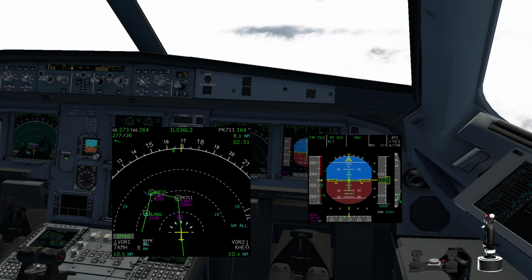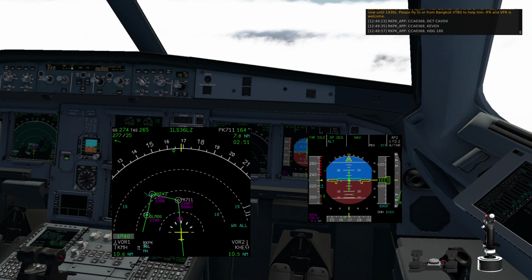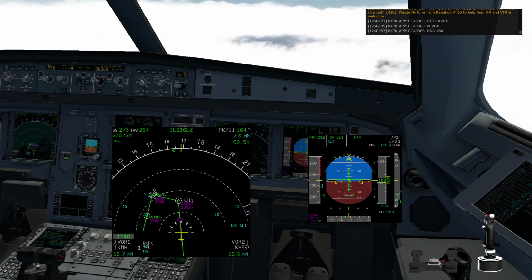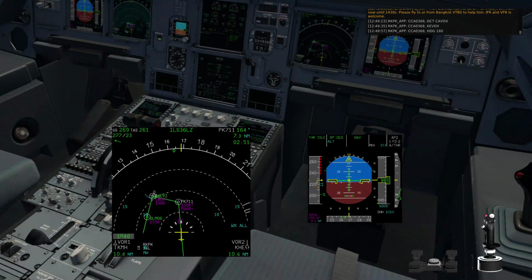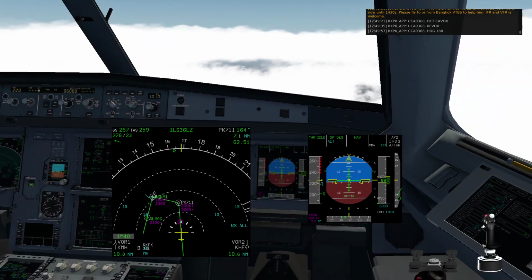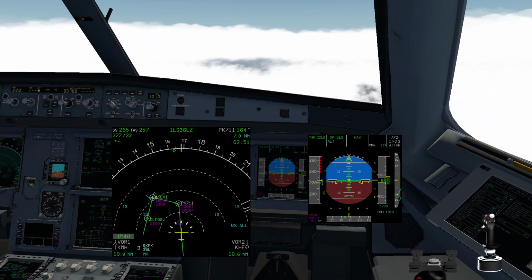Fly heading 180 now. Speed check, flaps 1. Channel 314, descend and maintain 5,000. Descend and maintain 5,000, channel 314.